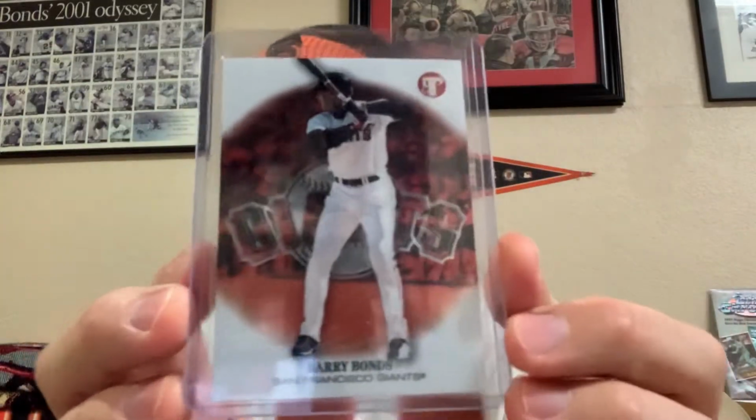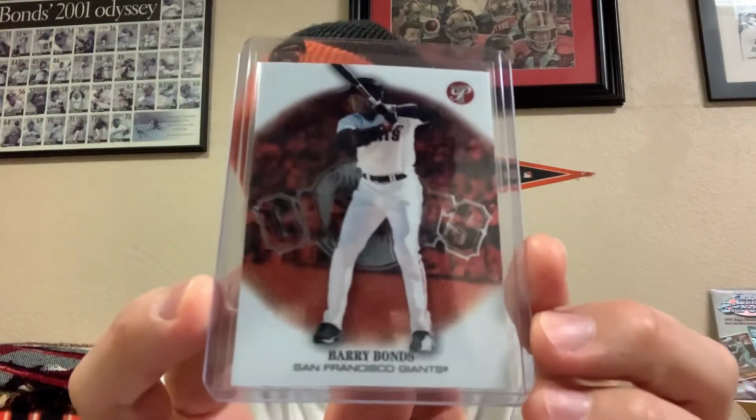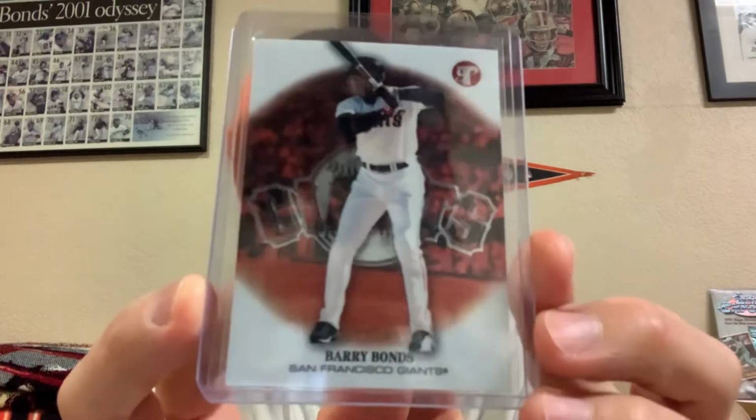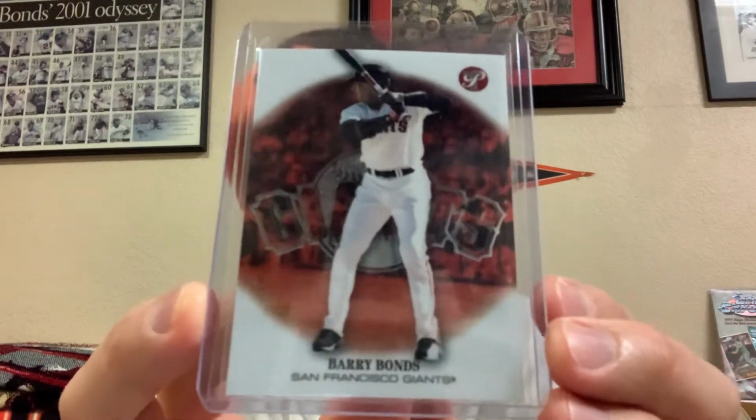So thrilled with that. And then the Pristine, the first year of Topps Pristine, I did not have the base card. I have the refractor, the gold refractor, several of the relics, but I didn't have the base card. I do now. So there we go. That was the least valuable card in this Barry Bonds haul.